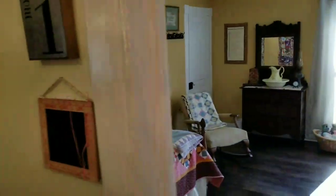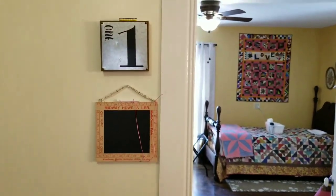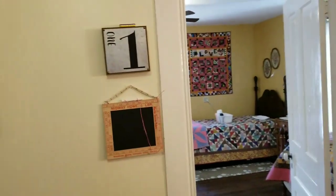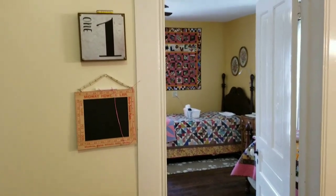This is bedroom number 1. I have numbered the bedrooms. A number of people said, oh, you need a theme. You should have this one be the 30s room and that one be the Civil War room and this one be named after the owner of the house. And I just couldn't do it. It's just not me. So the rooms are simple.